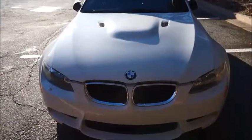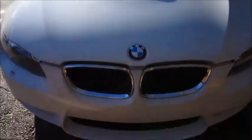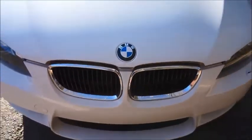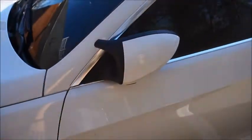Right now the car is completely stock. A couple of the cosmetic things that I want to do to it is black out the chrome grille. Also wrap the side mirrors black, and also wrap it right here black.